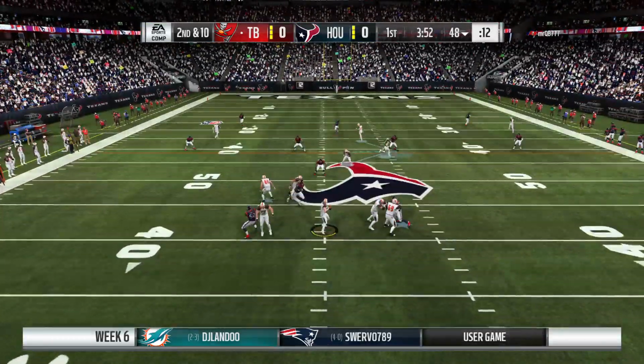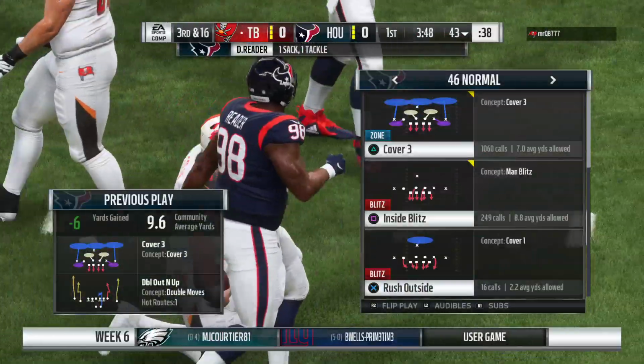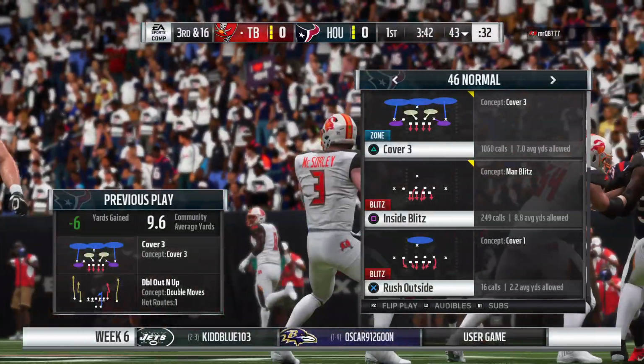To throw. And he's going to go down. They sack him back at the 42. DJ Reader busting through to get him for a loss of 6.